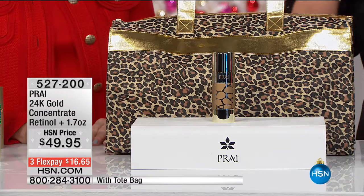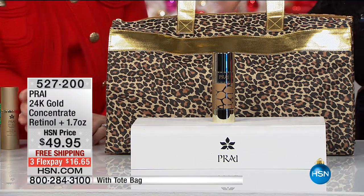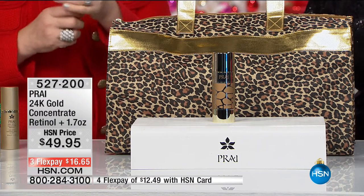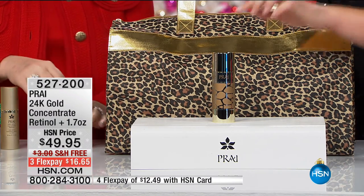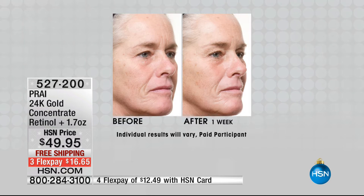And here's the thing. You go to any dermatologist in the world and say, I just want an overhaul. I want my skin to look better, to act younger. The first thing they prescribe is retinol. A lot of women can't use retinol. Kathy found a technologically advanced way to deliver it where it's so gentle you can use it every day. I couldn't use retinol products before. This is so clever, girls, because we've given you a super size, two bottles in one. And when you use the retinol, look at the results in 1 week.